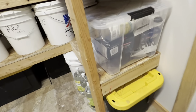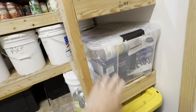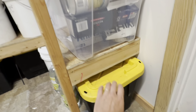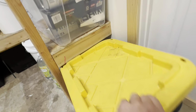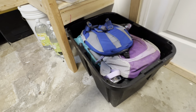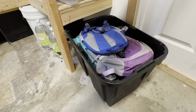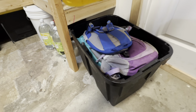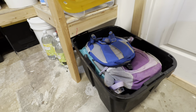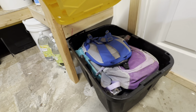And then coming down here, this is just kind of more of the same. Got some baking powder in here, and then more boxed pasta and crackers in there. And then this tote right here is actually the bug out bags for our 3 kids. So pretty much everything that we would need for our kids is in this tote, plus some snacks and just things to keep them entertained. If we ever have to bug out of here, we can just grab this tote, throw it in the back of our car, and they have everything that they need.